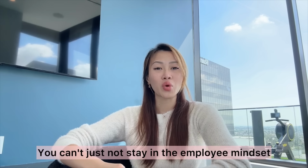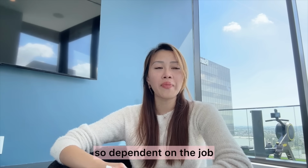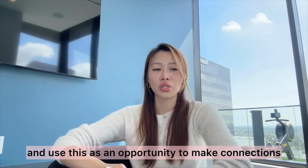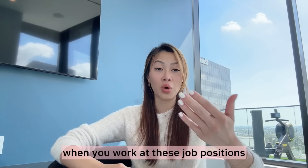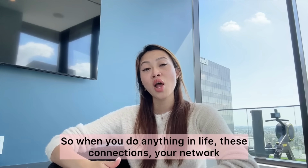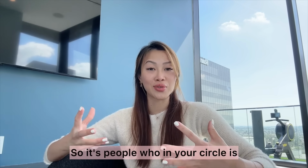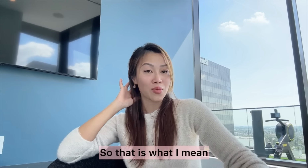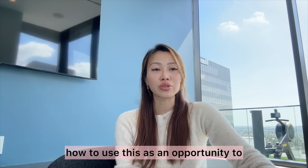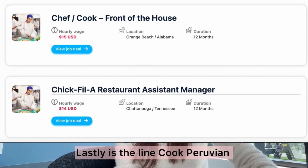You can't stay in the employee mindset for a long time, because you will rely on them for anything salary. You become so dependent on the job that they pay you minimum wage. So I need you to understand and use this as an opportunity to make quality connections when you work at these job positions. When you do anything in life, your network is your net worth. The people in your circle are your money. That is what I mean, and I want you to understand how to use this as an opportunity to leverage yourself. Lastly is the line cook Peruvian.